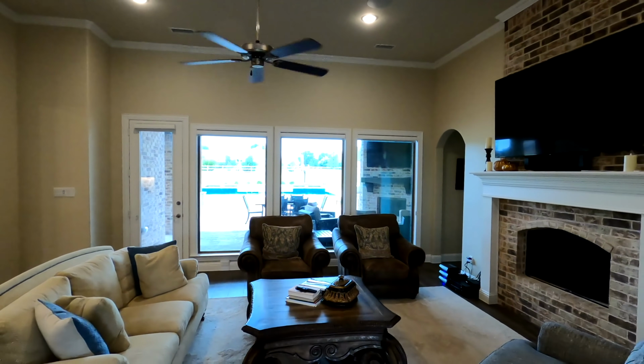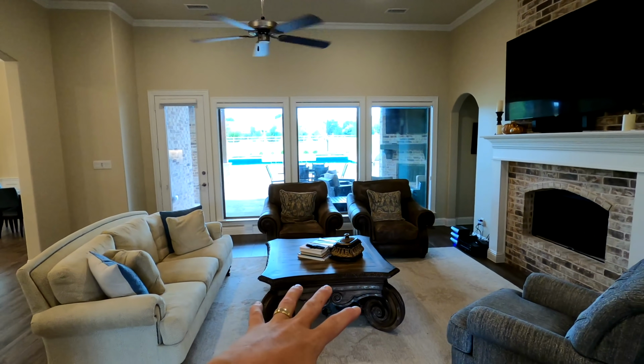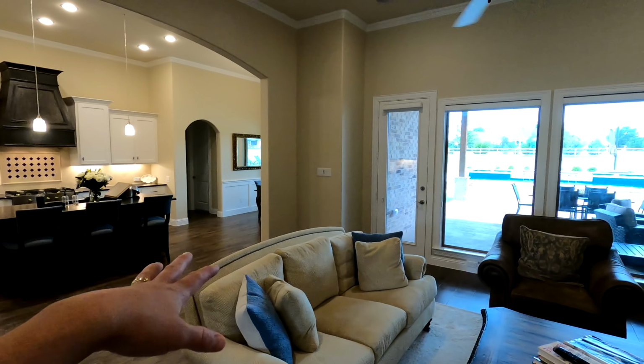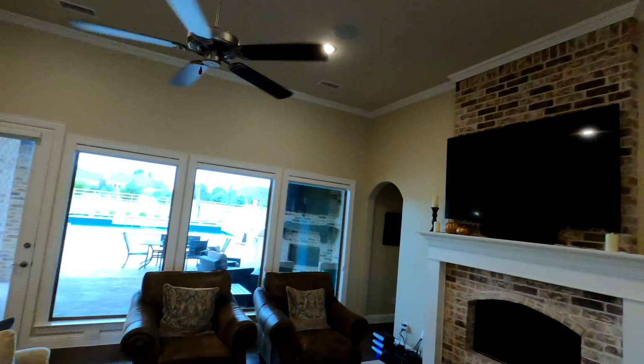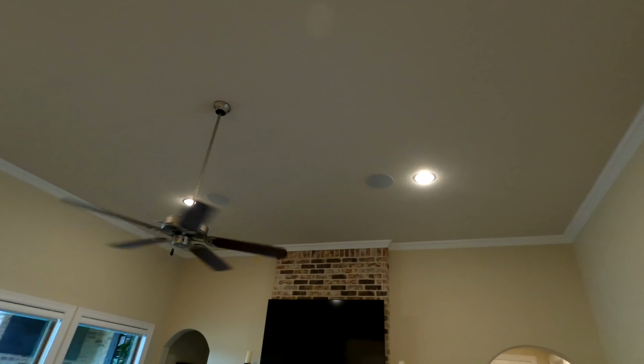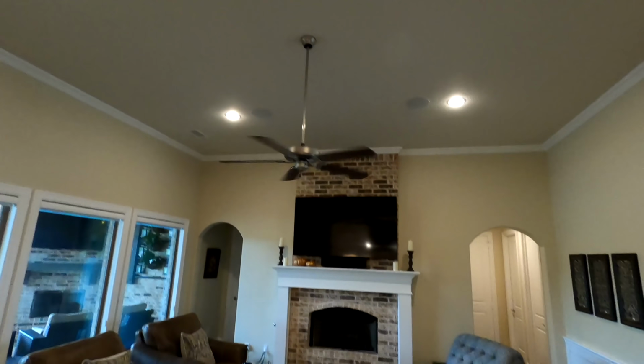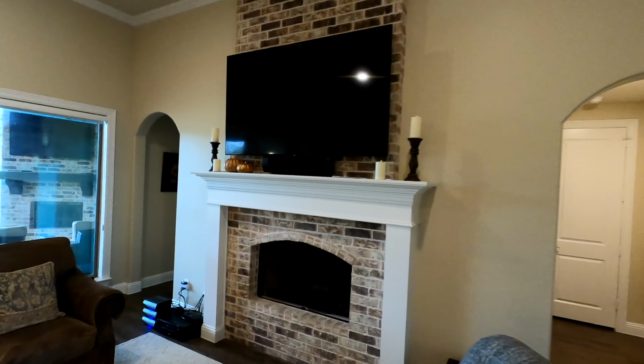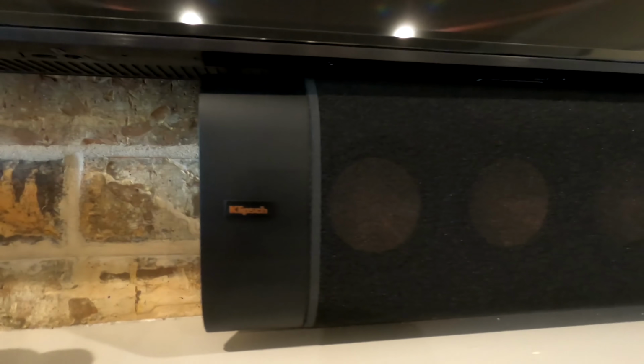As you walk into the home, you're gonna see this is a living space, common area. This is very common, and it opens up to the kitchen. So what we have in here is a 5.1, which is 4 Klipsch Pro Series in-ceiling speakers. And then we have the RP640D up underneath the TV here, looking really sleek. It's a great solution for above the fireplace. I really like it. I use it a lot on setups.